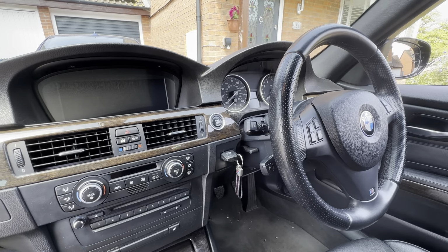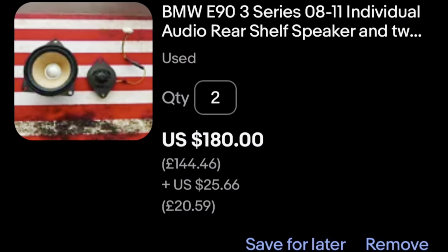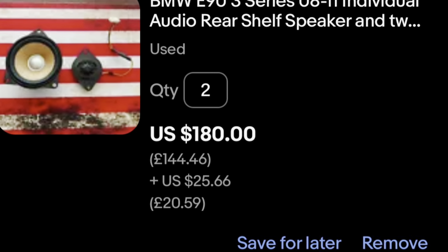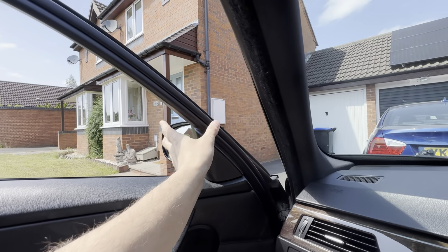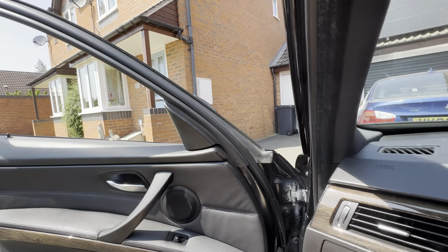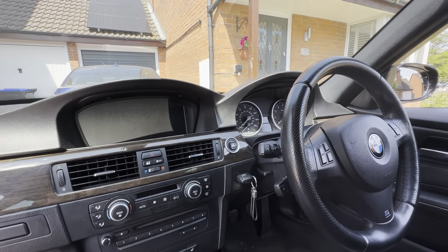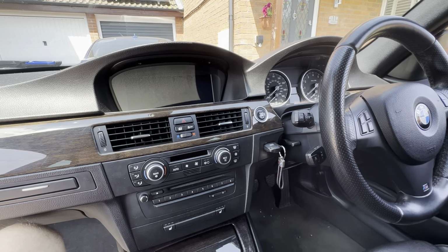which then meant I had to source the rear parcel shelf speakers, which I managed to find in the United States, which would have worked out about £200 including delivery and import to UK. And then I would have also needed these trims, window surrounds, to install the tweeters in there, and potentially a few other little bits and pieces which I'm forgetting, which are different on the E93 to E90. So it would have cost me probably about £2,000 plus coding.